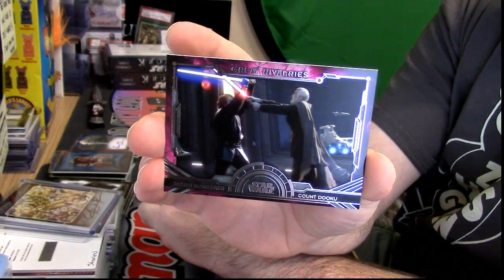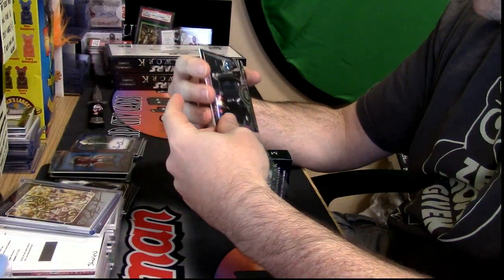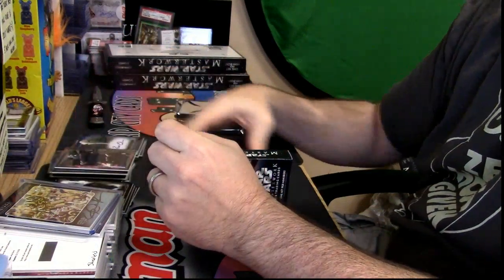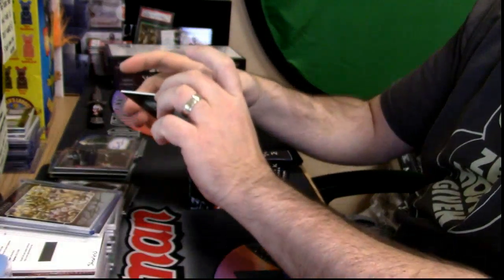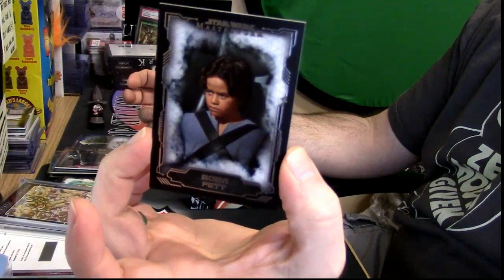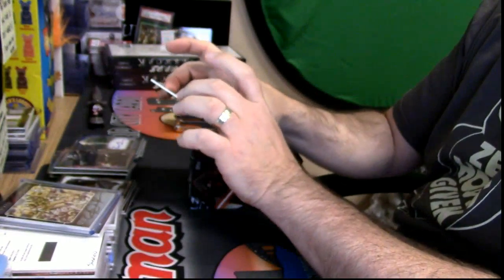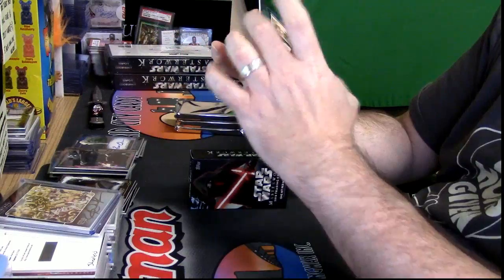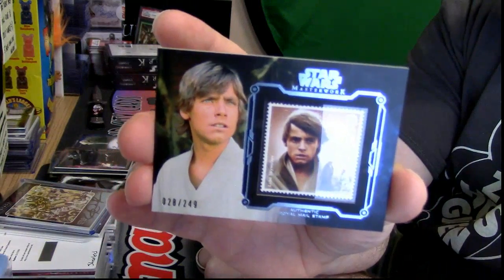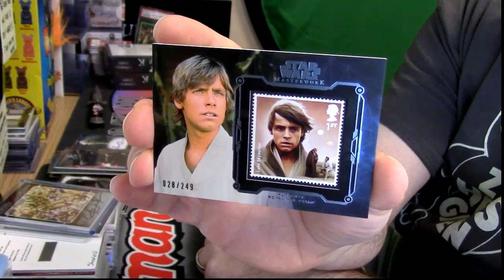All right, guys. Here we go. Skywalker. A six spotter. Dooku in tier one. 32 C-3PO. Baby Fett. And it is a stamp card. 28 out of 249. Royal Authentic Mail. Jasper was the only one interested in that. Luke Skywalker. What?